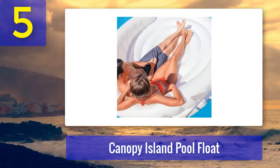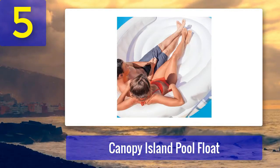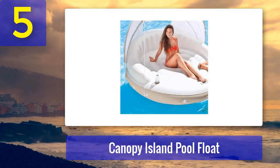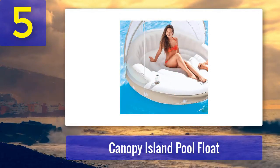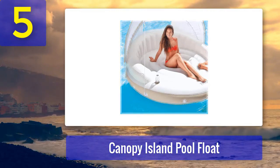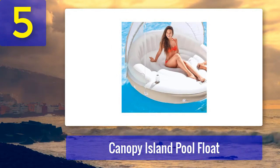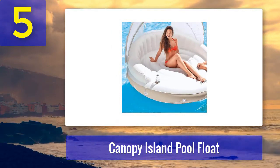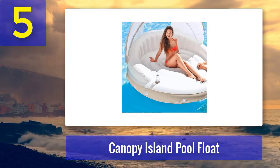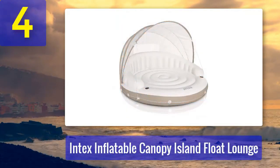The island boasts 2 comfortable backrests, 2 cup holders, and a mesh floor for a relaxing experience. Its sturdy construction ensures durability, and it's perfect for couples or friends who want to soak up the sun together. If you're looking for a floating island that combines aesthetics and comfort, the Canopy Island Pool Float is a top pick. Coming in number 4.